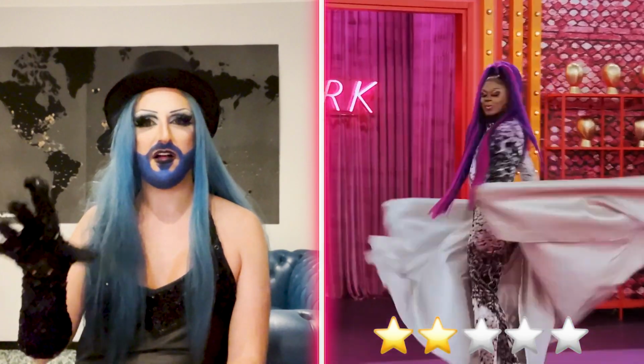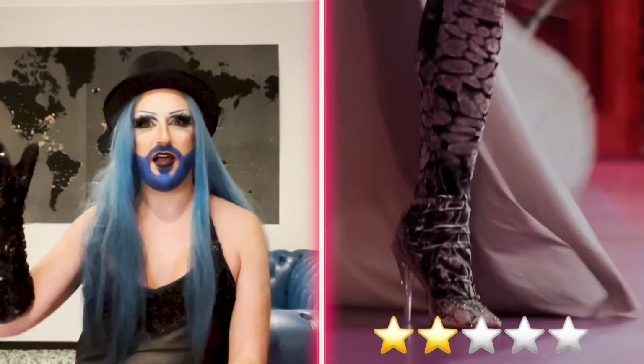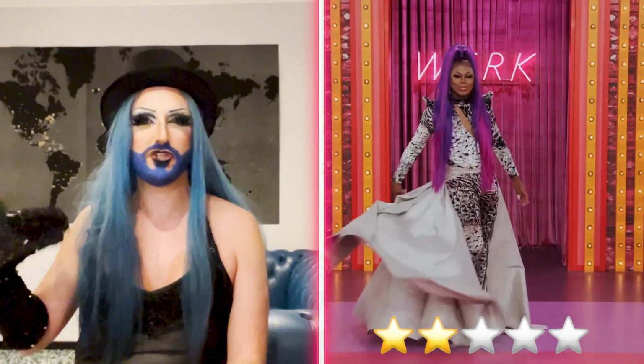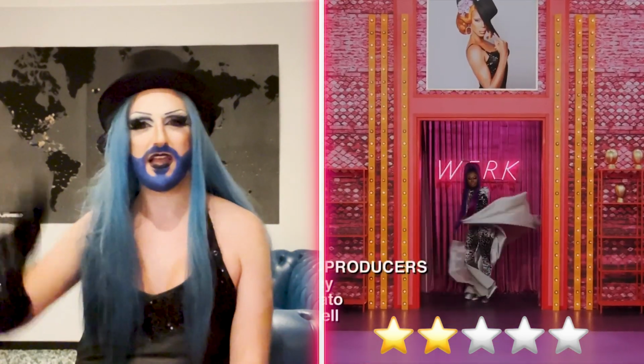The catsuit itself is quite middle of the road. I've seen a lot of versions of this catsuit by many queens, so it is nothing special. As much as I love the hair, it has nothing to do with the outfit itself. So I wish that the outfit had a little purple in it, maybe some purple rhinestones around some of the cutouts, or maybe the purple cape, just to kind of get your eye going down the whole look.